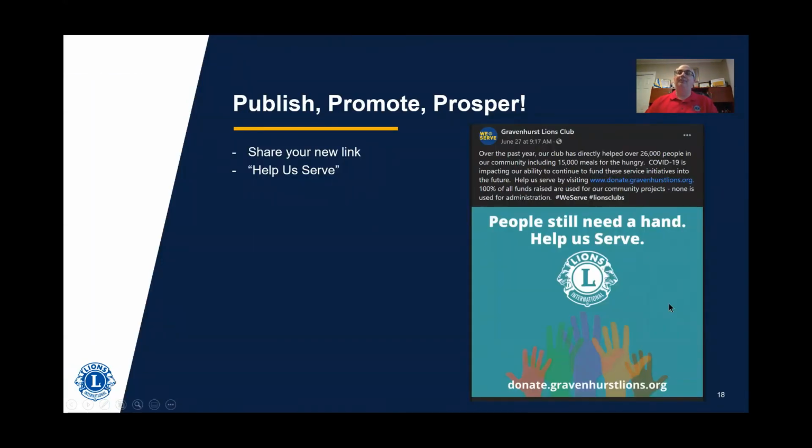So once your shop is done, there's simply a publish button at the top, and in probably 2 to 3 minutes, all your information is up there, and then you would just be able to go to that web link and you'd be able to see the live site and start to collect donations. So it's all about publishing, promoting, and then prospering from it.